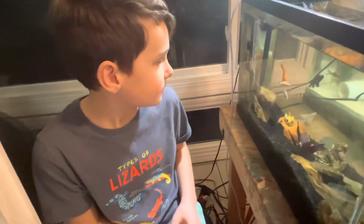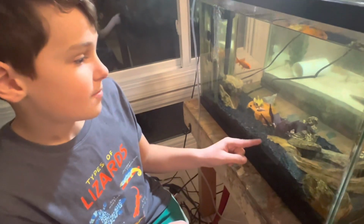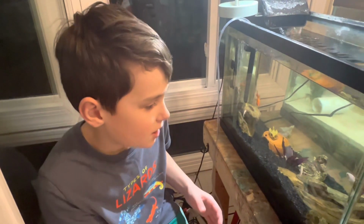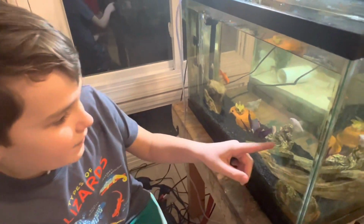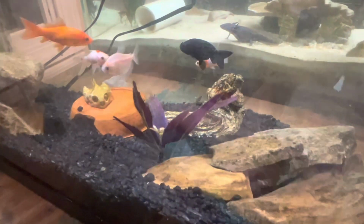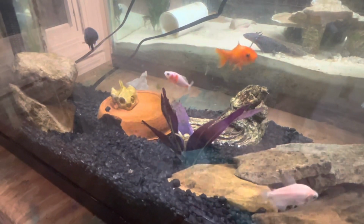They're really cool. I'm really excited about that Ranchu because they're pretty expensive and kind of rare for goldfish. And look at the fins on the back of its fins. It's doubled, not just a normal one fin like most goldfish.